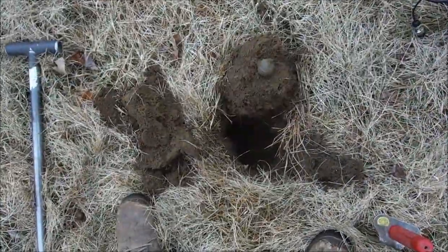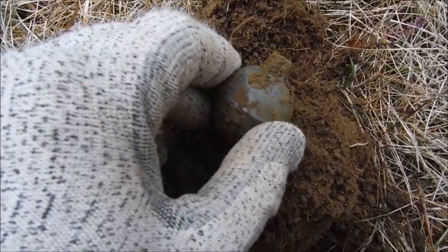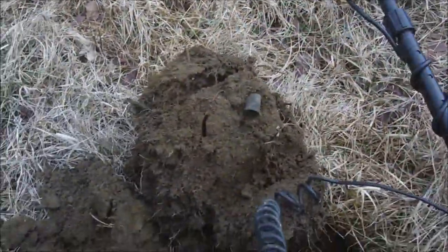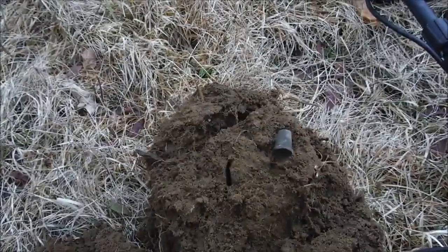Today's a good day. It was down in there, a full 9 inches. This is crotal bell number 2 for the day. Whenever you get a pair of crotal bells, that's a good day. Awesome. All right, moving along. Down there pretty good, probably about 7 inches or so. So the AT Pro's doing well here in this field. That will be grown up soon and we won't be able to hunt it.